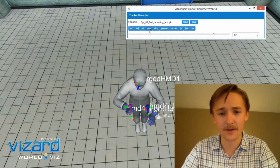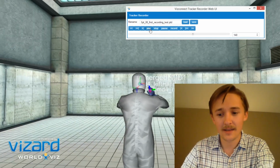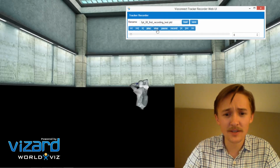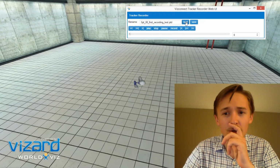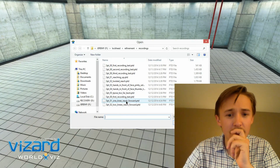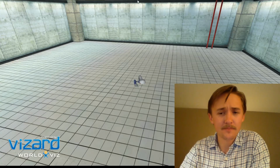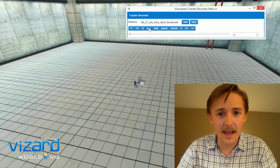It's pretty mellow, nothing really out of the ordinary. We see the five trackers there, and we can go around and inspect and explore it. We'll stop this one for now. There's the avatar back in the ground. And we'll load a different one. This one we call One Knee Reach Forward. We'll load this one up and play it.